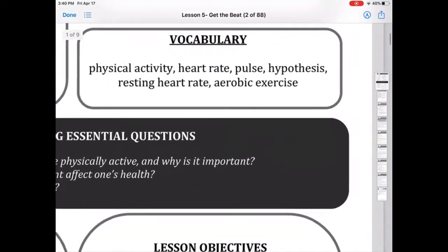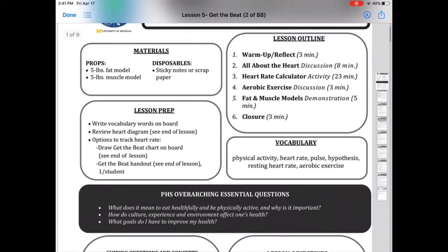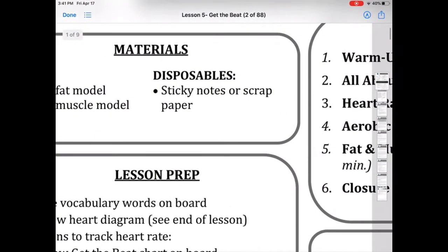Vocabulary for this lesson: physical activity, heart rate, pulse, hypothesis, resting heart rate, and aerobic exercise. Material students will need is simply a sticky note or a scrap of paper.